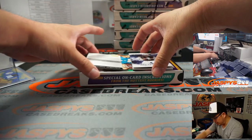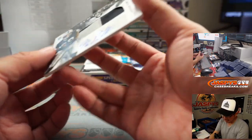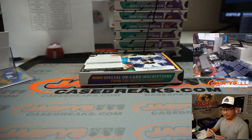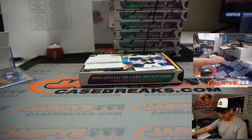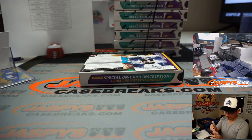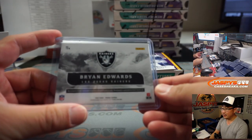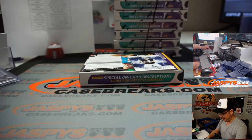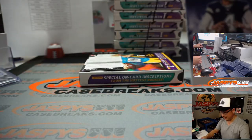And a redemption. Any guesses there? And we got Brian Edwards, two-color patch and autograph. And that's another one, another Raider for Pat. It's been like a Raiders case here. Not numbered, but still pretty nice. I don't think he's going to be active for this game either. It's going to be a difficult one for the Raiders this weekend.